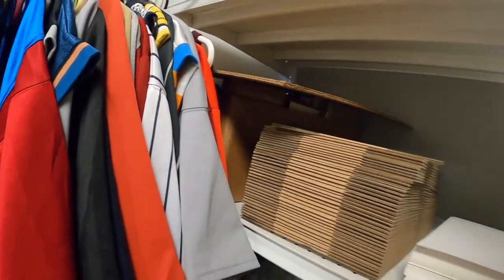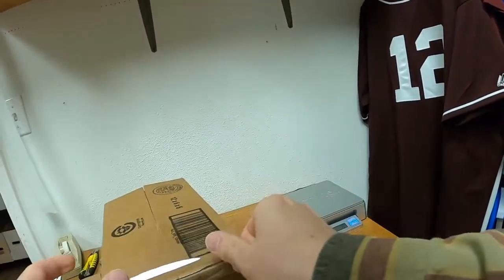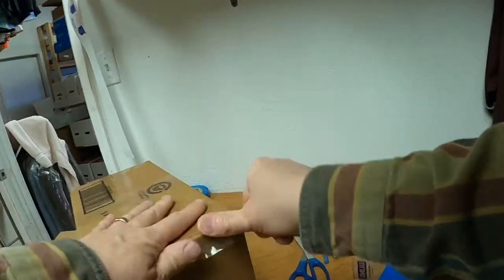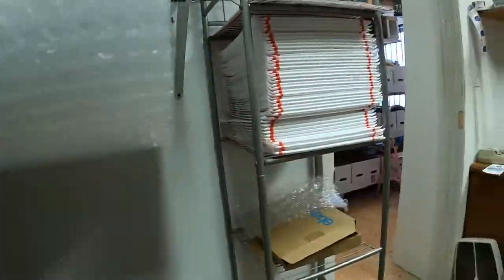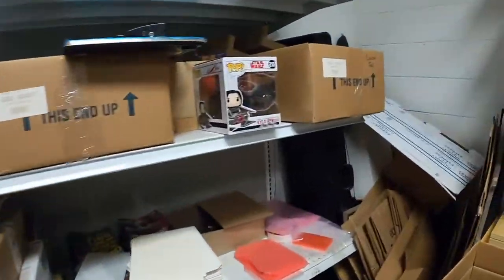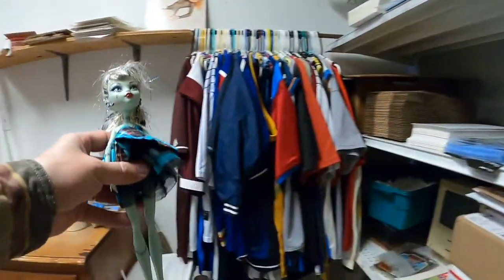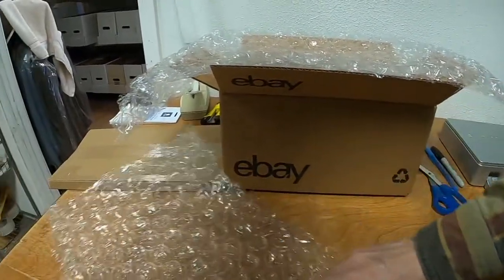And the next one is a Monster High doll. So we'll go in a 12, a 6, a 6 box. And I think I need 2 sheets of bubble wrap. One like that. Let's see here. All right, there we go. Frankie Stein from the Sweet 1600 series. This sold for $13.75 free shipping.